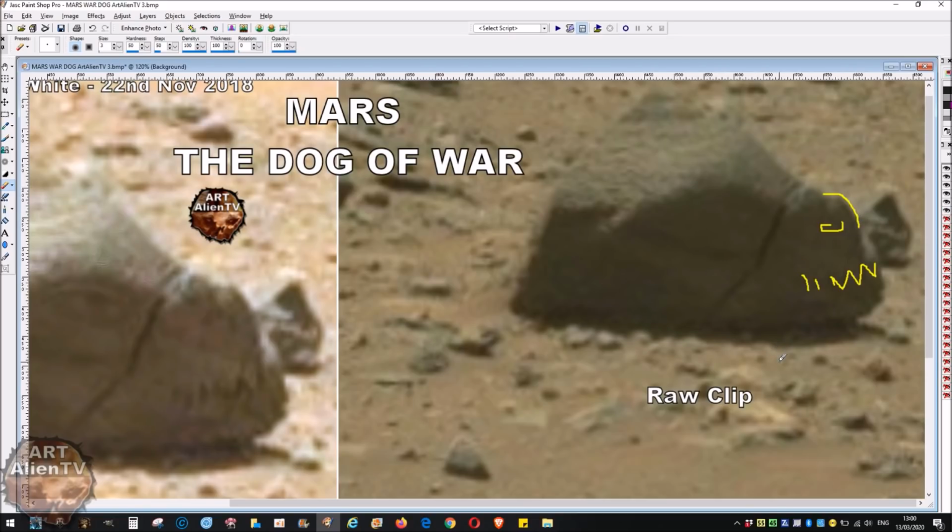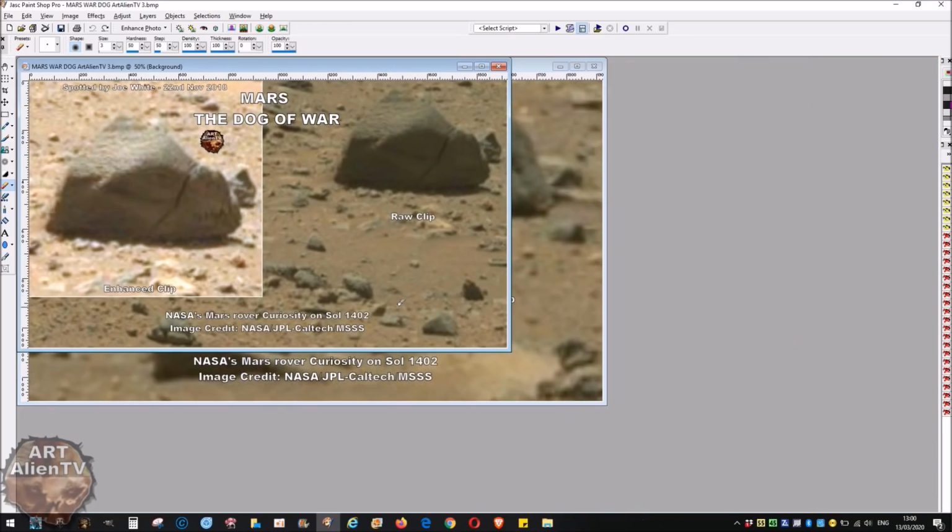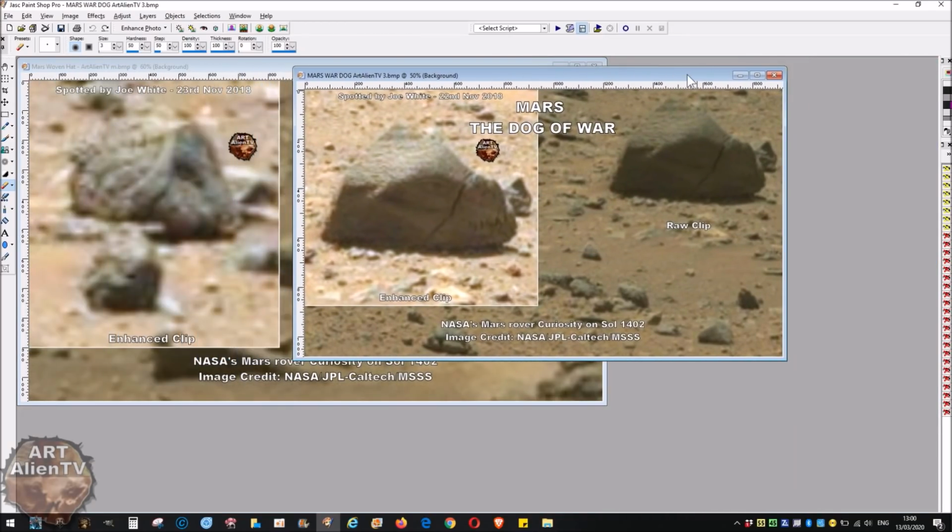If you let your eyes adjust, you may need to tilt your screen a bit like I'm doing now, just to get the light just right, and you can see that eye just there. I haven't added the eye, it's already there. So these details are already in the images. I'm just bringing them out for you so people can see them on the mobile devices.